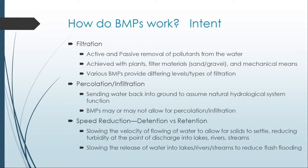One of the other intents of the post-construction BMPs is to allow for percolation or infiltration, and that is sending water back into the ground to assume the natural hydrological system function.